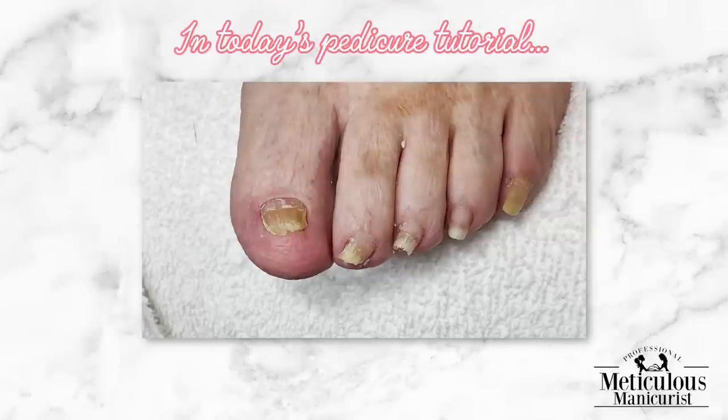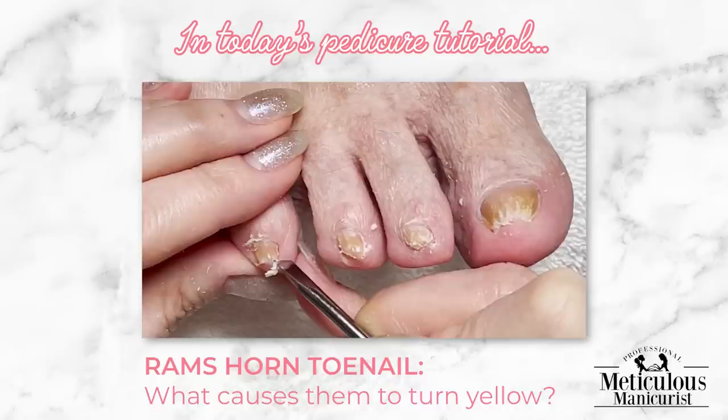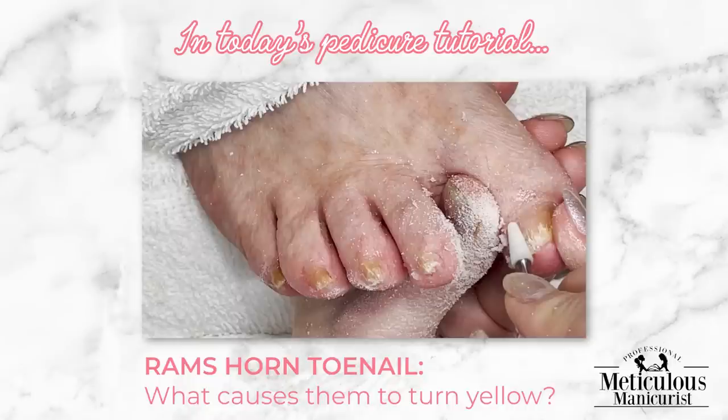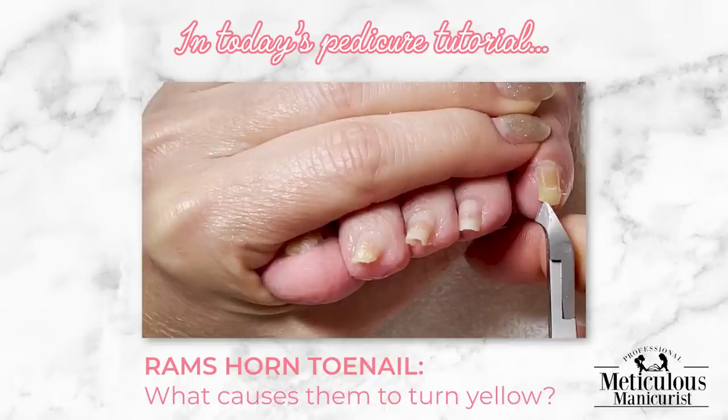In today's video, you are really going to see the progression of the ram's horn toenail disappearing and see how the other toenails are widening back to their intended position in the nail grooves. There is some great toenail cleaning, and I give you one more reason why people have yellow toenails and poor circulation, so stay tuned.